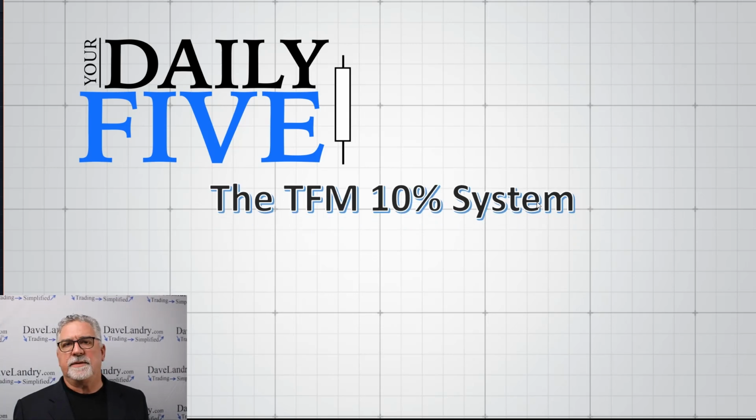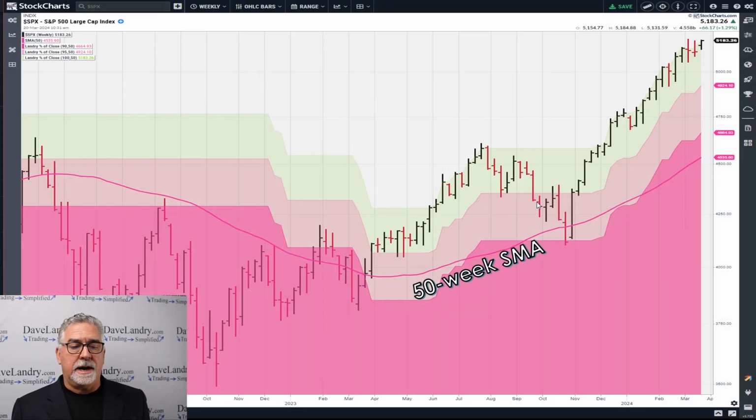Speaking of simple, the TFM 10% system, very simple system. TFM stands for Trend Following Moron, one of my nicknames. I wasn't very flattered when I was first called that, but I've grown to love and embrace the name. Got the hats, the t-shirts, the buttons, the whole nine yards. Anyway, here's the TFM 10% system.